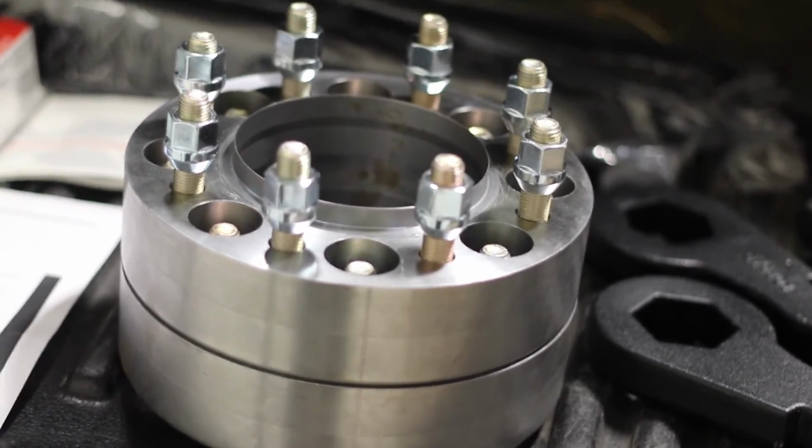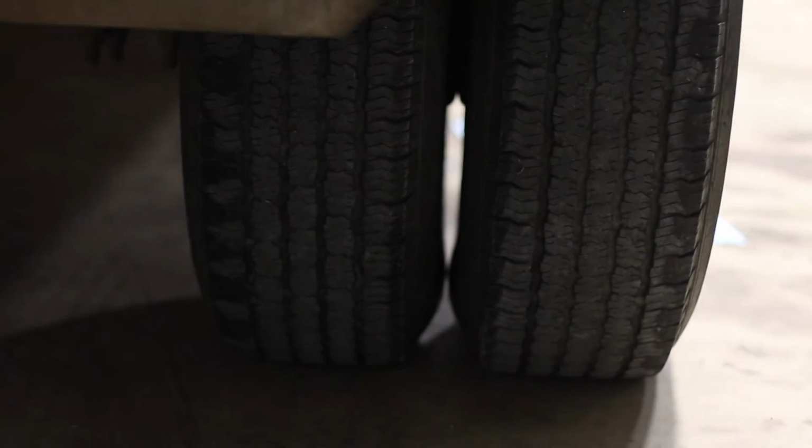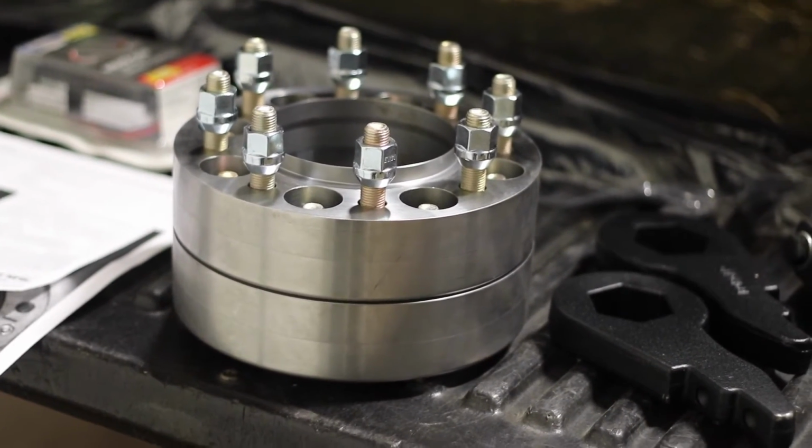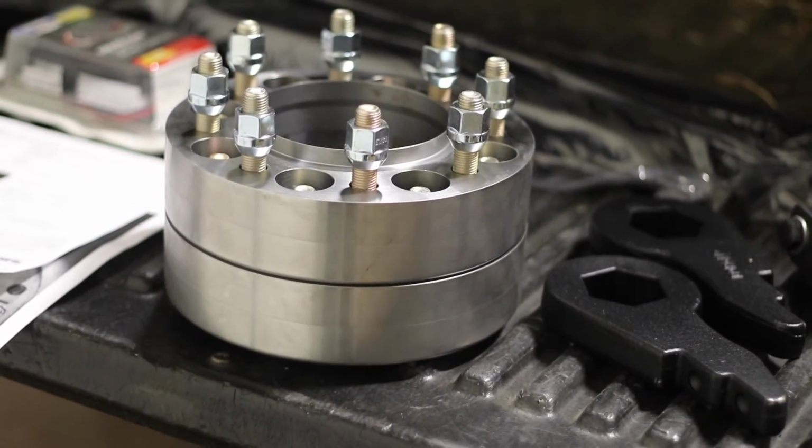In order to put the bigger tires on the back, you're going to have to see that space in between the two tires. Obviously with stock tires it's okay. Actually, you can tell right there at the bottom the back tires need a little bit of air because they're almost touching, and that's just the smaller tires. So in order to get the bigger tires to fit, you got to put these spacers on. They're 2-inch spacers. Like I said, very high quality made.